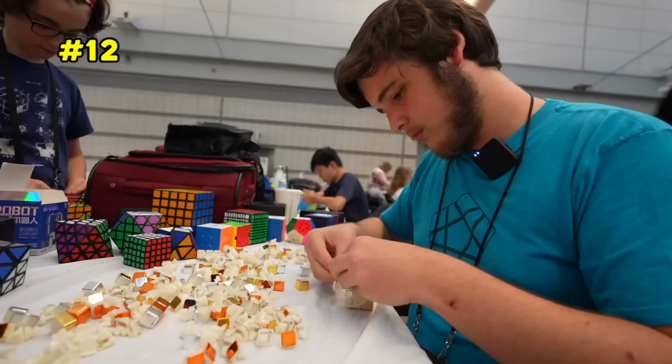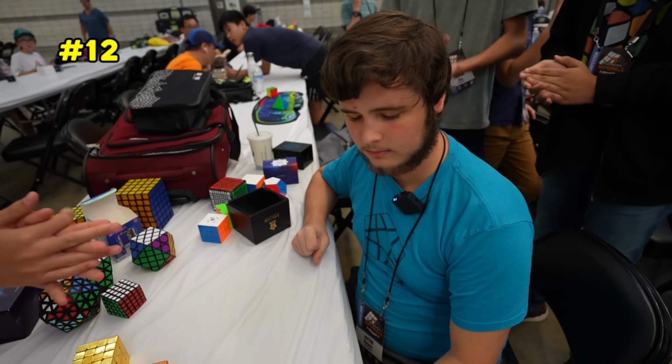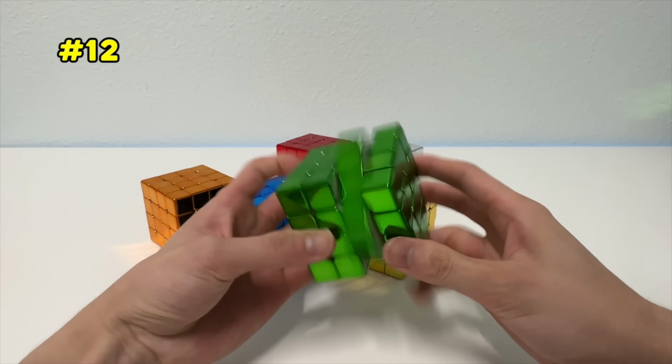And this was way too easy for him, because he assembled all the 6 cubes in under 30 minutes. Huge thanks to him. Now we have beautiful display cubes. So pro tip, ask people at a competition for help if you're struggling with puzzles.